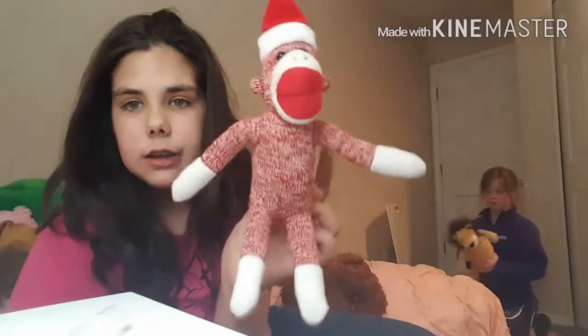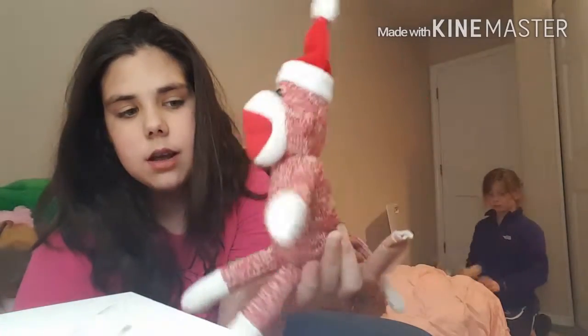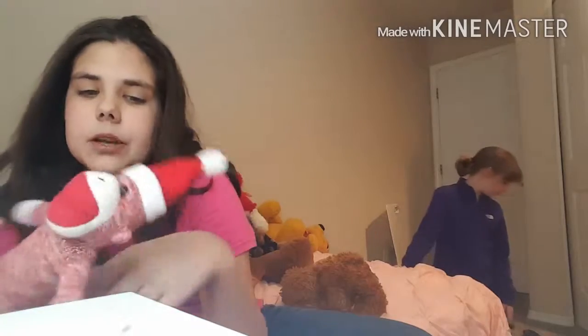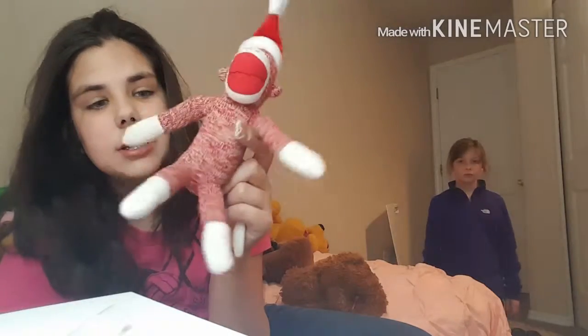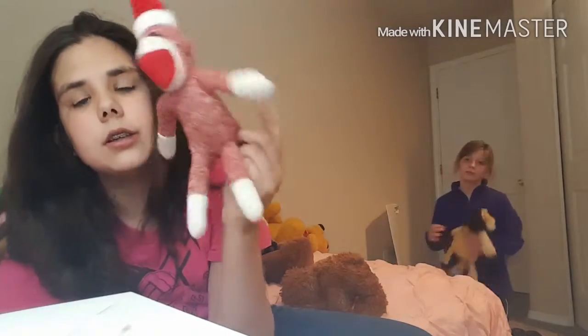It's like a sock monkey, but it's Santa because I got it for Christmas from my Secret Santa, my sister's cousin. But we're best friends, but we're sisters, but we're best friends. We're best friend sisters. So cute. And then he gave me the stuffed animal because I love stuffed animals. And then he gave me like three other things. So, thanks, Quinn. That was cool.